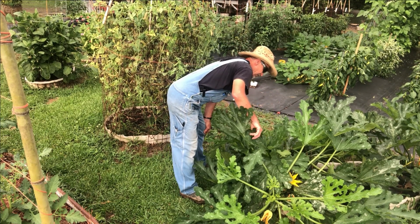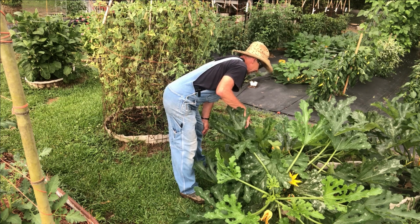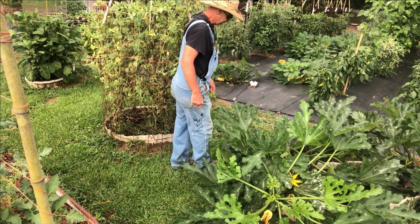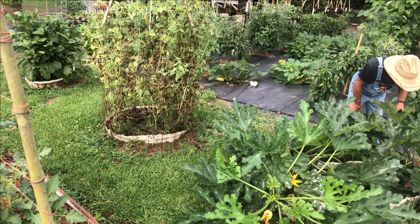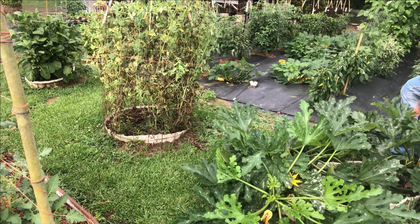My zucchini squash, I've been getting still 1 or 2 squash every day off of this. Well, really, it's kind of been an every other day thing. About 2 to 3 every other day. Cause like right now, I got 3 or 4 little ones on here. There's one right there might be ready to harvest this afternoon. Could be harvested right now.